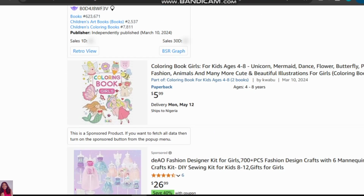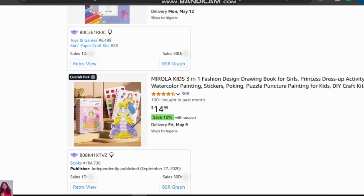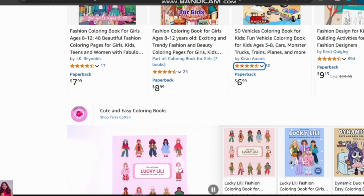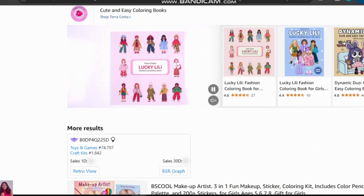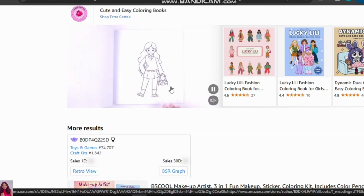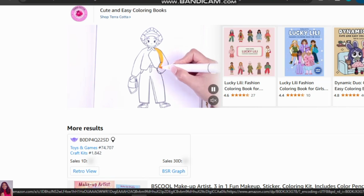And one good thing about publishing a low content niche is that it's very easy to create and publish. You keep publishing until you get the one that will give you the break record that you're looking for. This is what the interior looks like. This is it. So it's something that is very easy to create using ChatGPT and Canva free version.